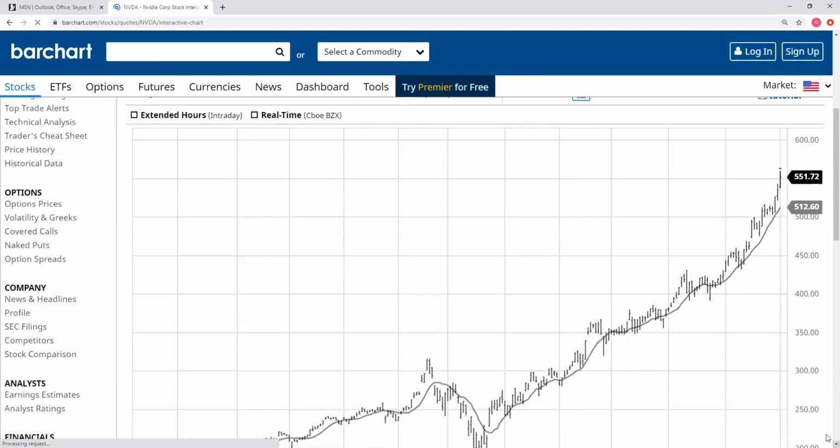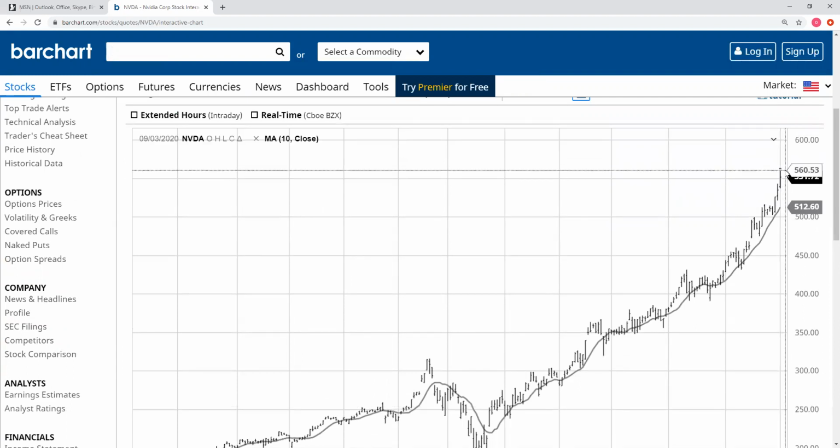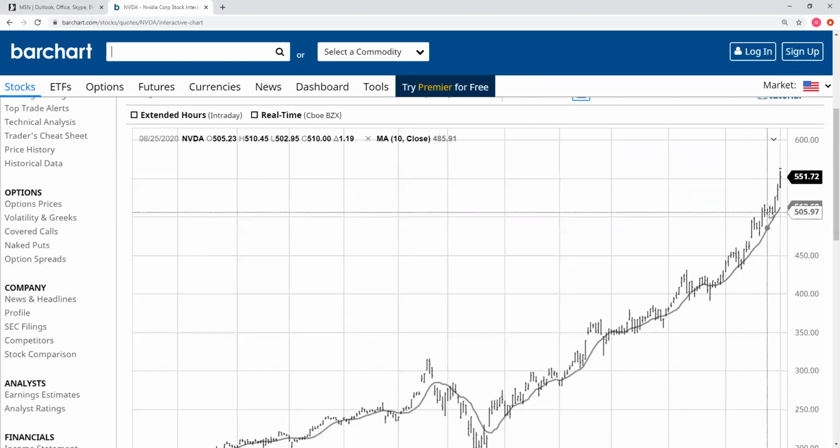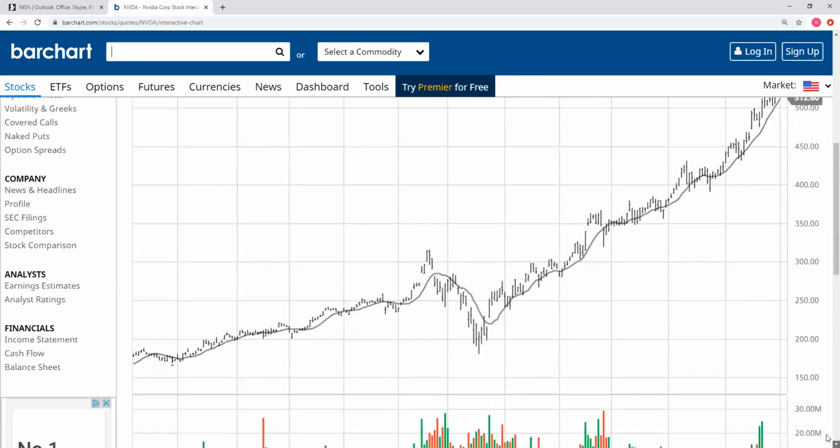All right, so what it's telling you here on a 1 year is that the short-term average comes in at around 512. We're up at 551. You have a high point today of 560. Let's see how long that 560 lasts. The longer 560 lasts, the more possibility you could pull back.